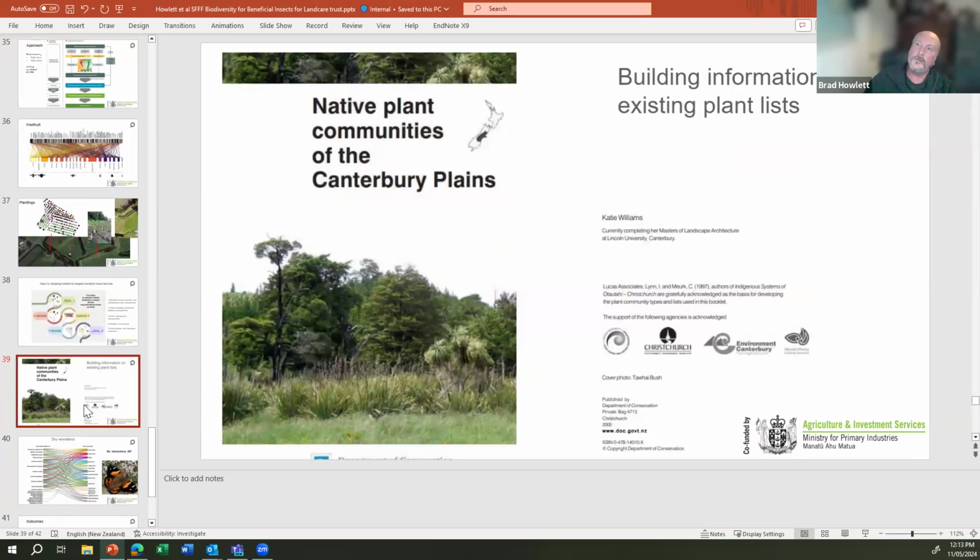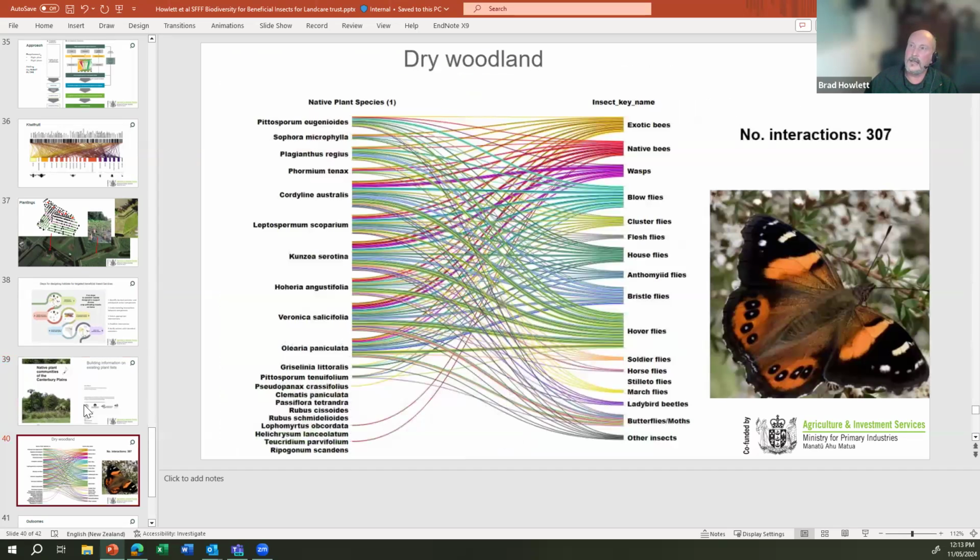The other thing that we want to do too, and we think we can do with this data, is look at remnant habitat. So on certain farms, there is remnant habitat across New Zealand. A lot of people don't know what that means in terms of the services to farms. Well, we think if we understand the plant species that make up that remnant habitat, we can get an idea of what sort of beneficial insects are associated with that habitat. So we've been sort of starting to do that. This is an example of dry woodland, a prediction on the Canterbury Plains of the insects that dry woodland plant species are going to support in terms of beneficial insects.